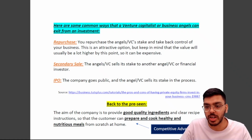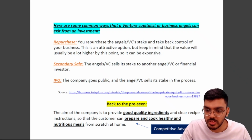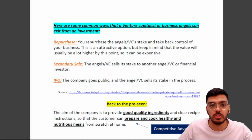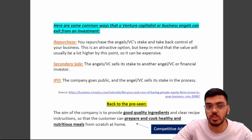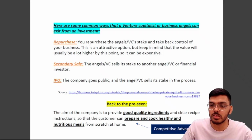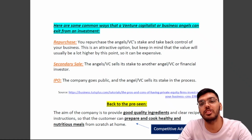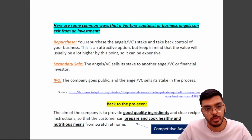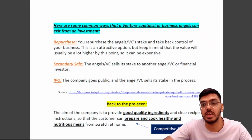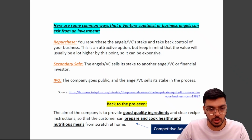One important thing for us to keep in mind is that these venture capitalists and these business angels want to earn a profit, right? So how will they realize their profit? They'll have to sell some part of their ownership at some stage, right? So the first option, how venture capitalists and business angels exit from an investment, is repurchase, which means the business or the management of the business generates money and buys back their share, which is not very common because the value of the company will then be very high by the time it's making a profit. So it might not be possible, but it's one option.